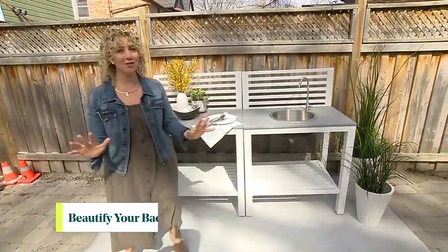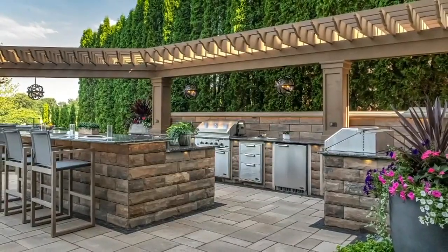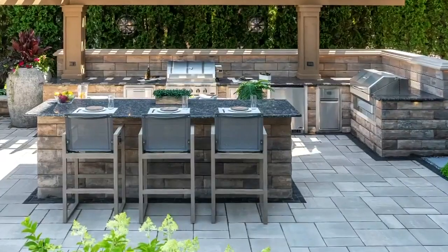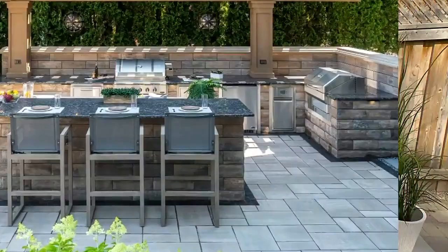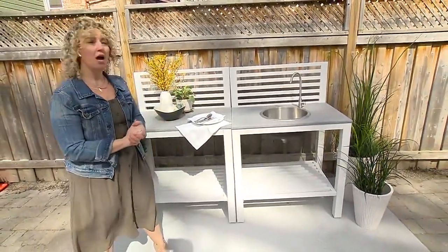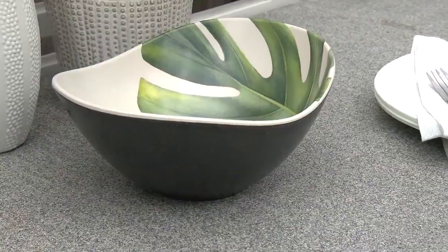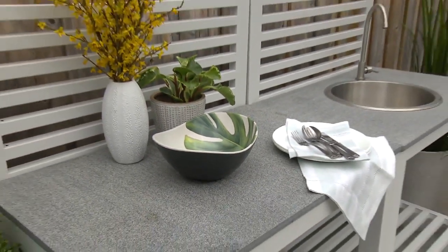And of course, we can dream. I have another image from Unilock of a beautiful built-in kitchen, which if you have the space and the budget, go for it. It's so amazing to be able to just hang out and make the most of summer. But I also have an amazing find here that's modular and great for small spaces and costs considerably less.